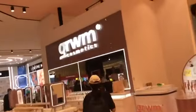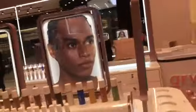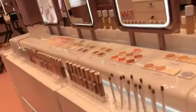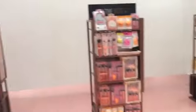Get ready with me, cosmetics. So everything is here. This is their products. That's how I love it. OMG, I'm so in love with all of the products. This is what I love about here in Makati. In another category, this is the Real Techniques brushes are here.